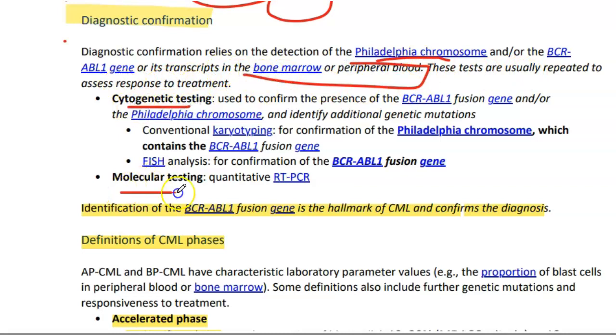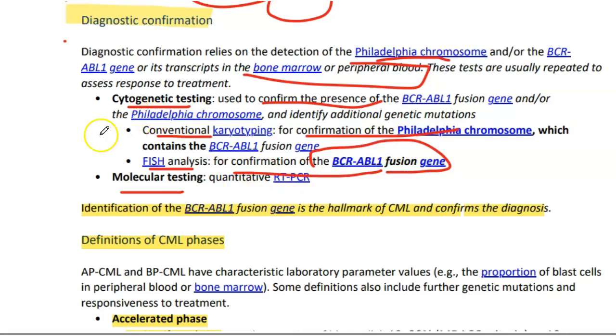Cytogenetic testing and molecular testing. Cytogenetic testing is used to confirm the presence of the BCR-ABL1 fusion gene and/or the Philadelphia chromosome. We have conventional karyotyping and FISH analysis. Conventional karyotyping confirms the Philadelphia chromosome, which contains the BCR-ABL1 fusion gene, and FISH analysis confirms the BCR-ABL1 fusion genes. So these are the two types of cytogenetic testing, and then we have molecular testing, quantitative RT-PCR, which is reverse transcriptase polymerase chain reaction. Identification of the BCR-ABL1 fusion gene is the hallmark of CML and confirms the diagnosis.